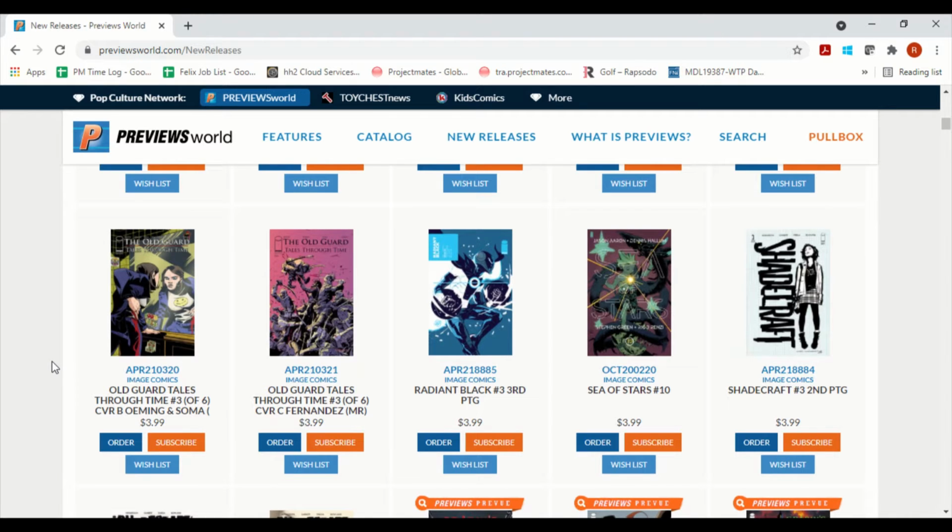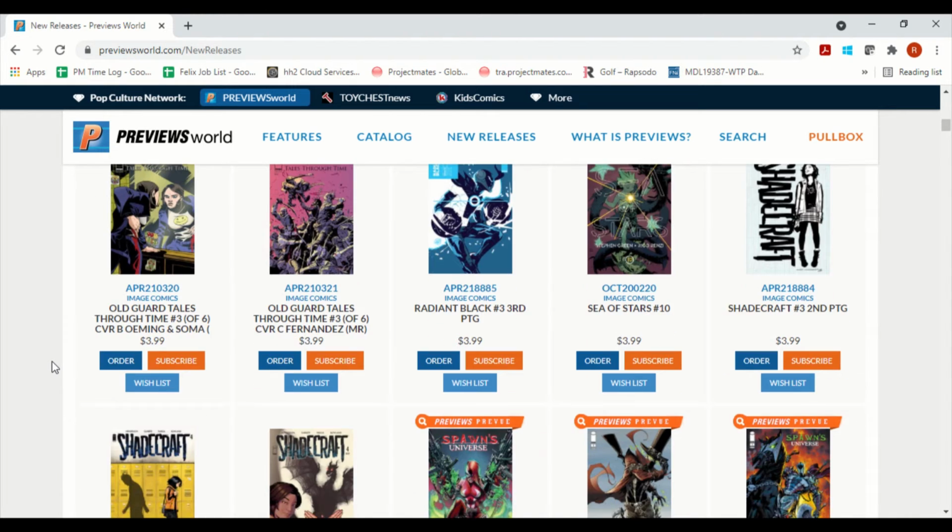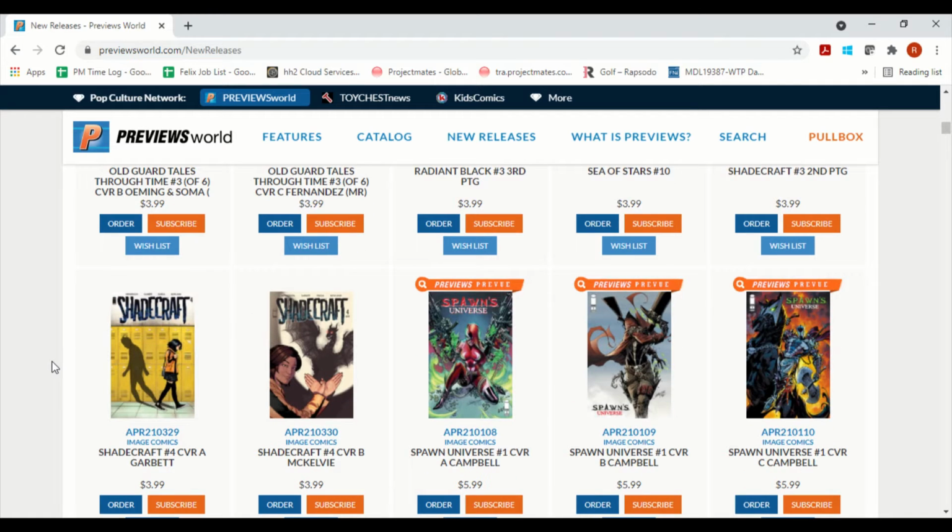Radiant Black, number 3, third printing. Sea of Stars, number 10. Shadecraft 3, second printing. Shadecraft number 4. That's another book I've heard a lot of things about, but haven't gotten into. I think they're going to make a show as well, from what I understand, but I'm not 100% certain about that. And then we flip into my first book for this week, which is Spawn Universe number 1.